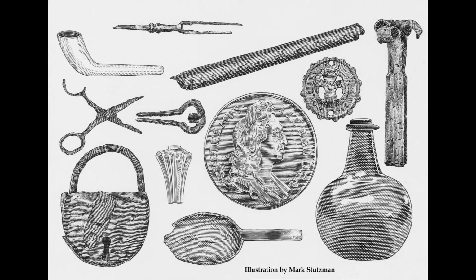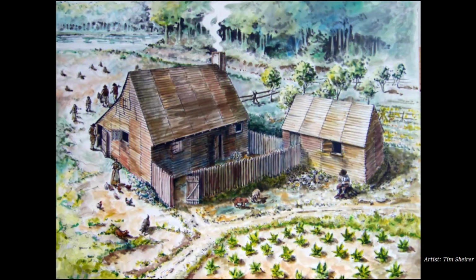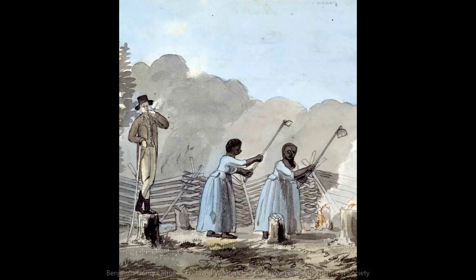300 years later. The second structure at the site measured 10 by 20 feet and also opened into the fenced yard. This building served as a quarter or home, probably for servants, but possibly for enslaved laborers. During the late 17th century, white indentured servants were beginning to be replaced by enslaved Africans as the primary source of labor on Maryland's tobacco plantations.